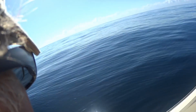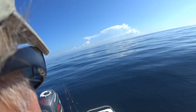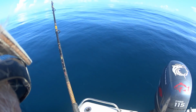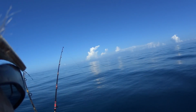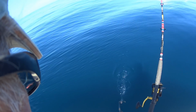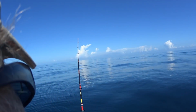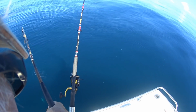Daggone. That was too cool. Anyway, we're here. This is where we caught the mangroves the other day, so we're going to try to catch another one, or 2 or 5. Not as big as the last 2. Hopefully it's a mangrove. He's fighting like a red snapper. And John gets a red snapper too. Yeah, he's a red, I think. He's looking awful red.